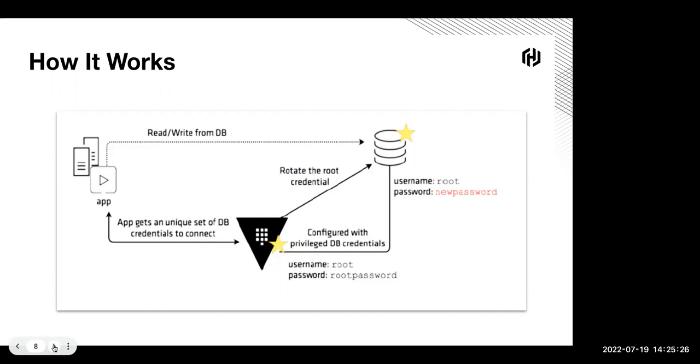And Vault would immediately connect, either rotate credentials, or if it was the root, it could rotate the root credential, but it'll also generate credentials, return those credentials to the application, and then that application can read and write from that database for a limited period of time. And I'll show some of this.